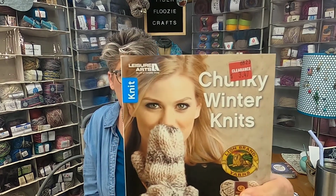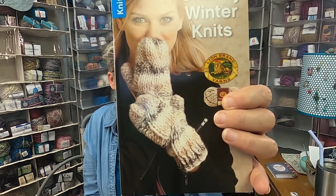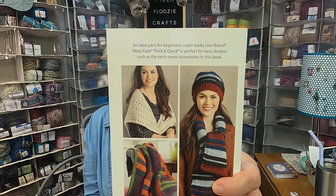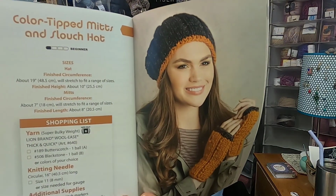And then this one, which is the Chunky Winter Knits, was $3.47 on clearance. It's the only thing, and this one's knits. So there's some really neat little projects in here from Lion Brand Yarns. So I'm interested to see what all's in there. This is a scarf using Woolies Thick and Quick. Mitts and a slouch hat. These might be all Woolies patterns because it is showing that on the front cover.